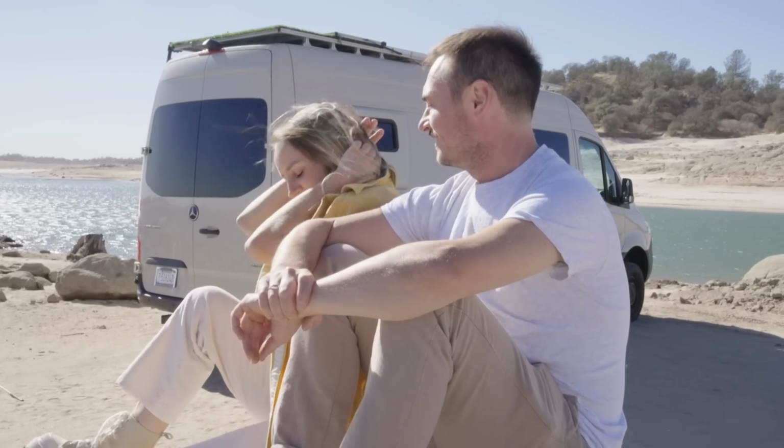We improve our new van, add some new features, new technologies. And I would say this van, which we are living in right now, is the best van we have ever built.